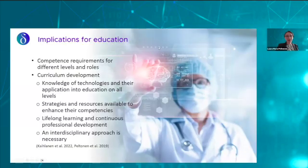Okay, so in terms of what this means for health professionals and patients and families, we need to ensure that we have enough competencies. And how do we do that? We need some type of requirements for different levels and roles. I was talking about different roles in healthcare organizations to ensure that the technologies that we apply are appropriate and safe to use. So we need to have that expertise all over.